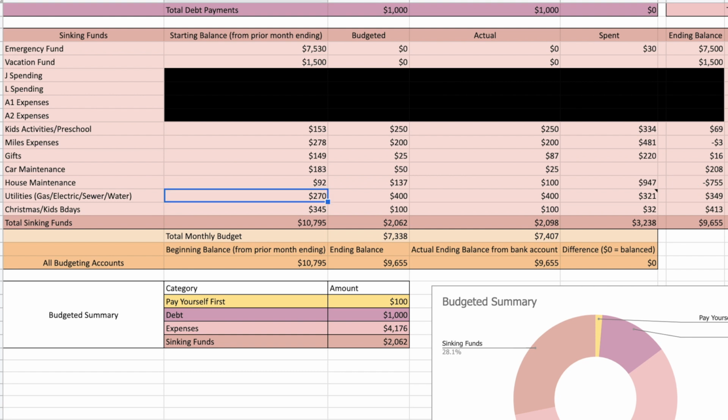All right, next for utilities, $270 in there at the beginning of the month. We budget $400. And I mentioned in my September budget video that our utilities are so expensive, and I feel like we try to do a good job, but they just seem to be more expensive than a lot of other budgets that I watch. And a lot of you guys commented that your utilities are way worse than ours, by hundreds of dollars. So I feel your pain if your utilities are expensive.